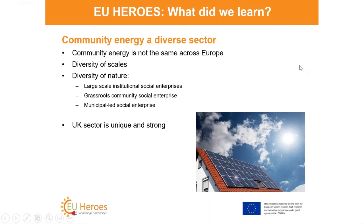And the other thing we learned is that the community energy sector is actually really diverse across Europe. It's not the same across all countries. There's definitely a diversity of scales. In some countries it really hasn't developed yet, but there is also diversity in terms of its nature. Some of the countries that we've looked to, certainly those in the early stages of development in community energy, are more large-scale institutional social enterprises that then worked on renewables, whereas the UK is much more grassroots community social enterprise and quite unique in that way, I think. And in other countries, the development of community energy is probably going to come more through municipal-led social enterprise. So that was really interesting.